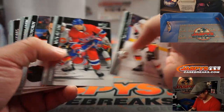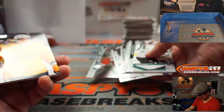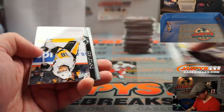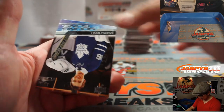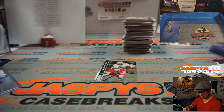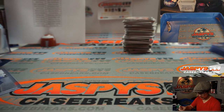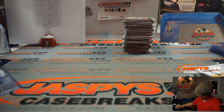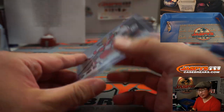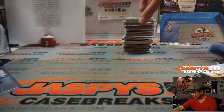All right, that's the final stack, final box. Good luck to everybody. Got another acetate card. Those look pretty sharp. And another Joseph Wall, Young Guns. Is this guy any good? Pulled a couple for Palmer and the Maple Leafs. And that's Vincent Trocheck. Acetate for Carolina, that's going to go to Mike Rosinski. I guess if you have Check in your name, probably destined for hockey, right?